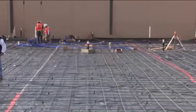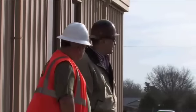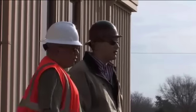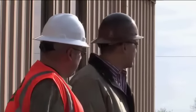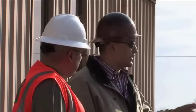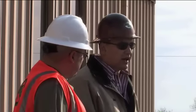How long have y'all been out here on this project? We've been here approximately 4 weeks. We finished pouring the paving about a week and a half ago. I want to say about 20,000 square feet of paving that we poured. And then, like I said, we're pouring the slab today.